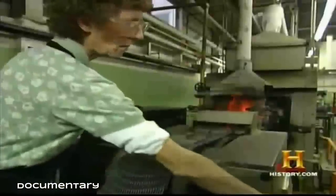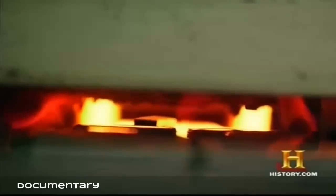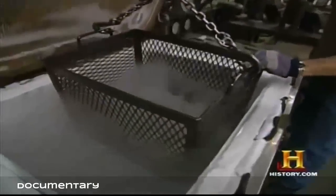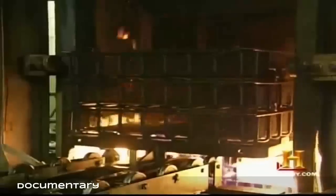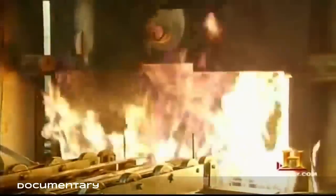At Dexter Russell, the knife blanks are heated to 1500 degrees, then rapidly cooled down in a specially formulated oil bath. I always tell people the steel is the heart of the knife, but the heat treatment gives it its soul. The trick to heat treating is to elevate the temperature of the steel so that it changes its physical state.